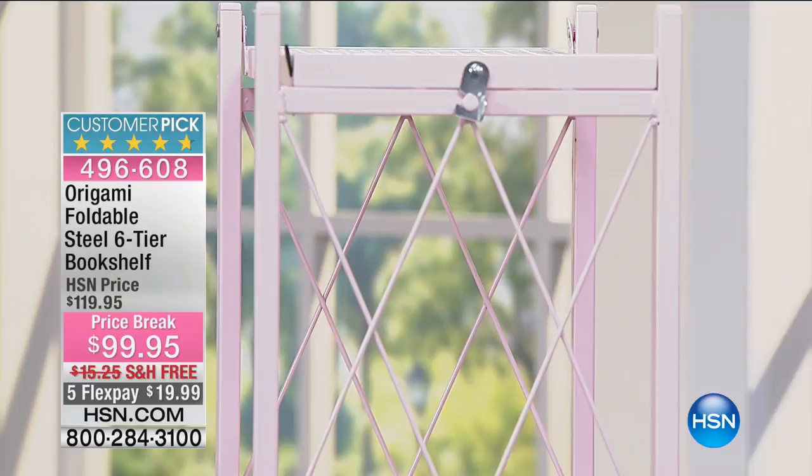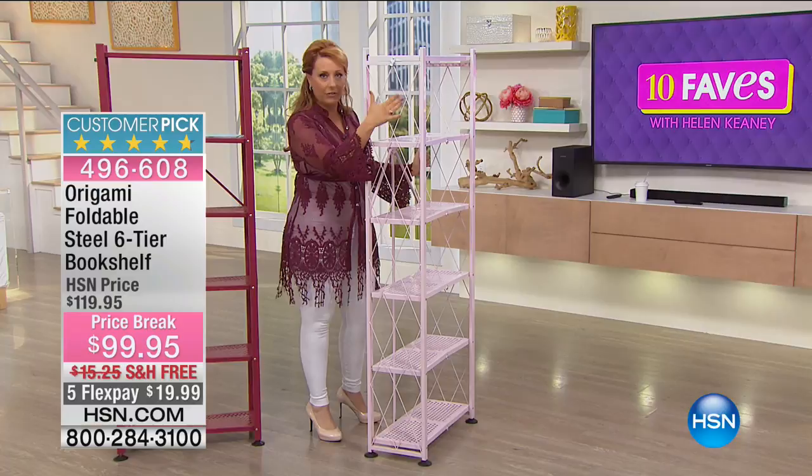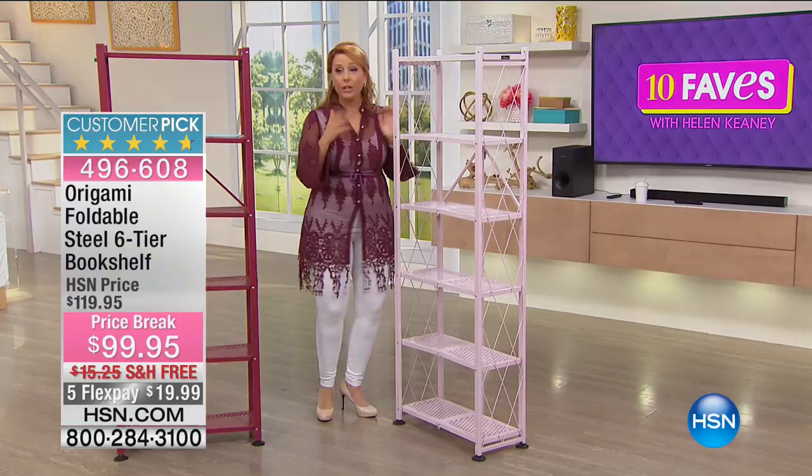So let me show you this guy, which I really, really like because it's got some design elements. You've got this crisscross lattice pattern going up and down the side. So this is a little bit more decorative. I love that it comes in beautiful fashion colors. This is the blush, and then over next to me is the cranberry. I feel like you guys picked these color shelves to match my outfit today, which, by the way, was very sweet of you.